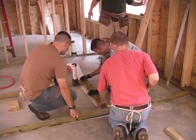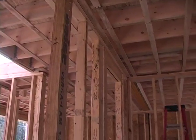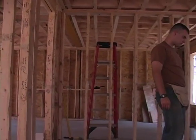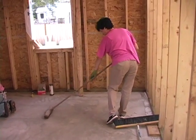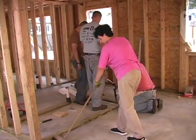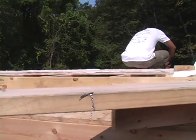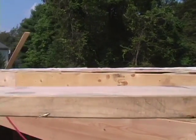Bill Bielden's from Bill Recker. They're working on framing out the walls in the first floor. Goja is the other owner, putting in her sweat equity. Let's check on the progress upstairs.